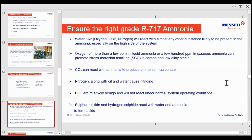In terms of hydrogen contamination within a refrigerant, there's really not a lot of impact in the ammonia system, so hydrocarbons aren't a real threat. Sulfur dioxide and hydrogen sulfide could be impurities in ammonia, and these will form acids which will contribute to corrosion in the system. That's why it's very important when you're purchasing ammonia that you make sure the non-condensable gases are as low as possible, and the moisture content is less than 33 to 35 ppm in the liquid phase.